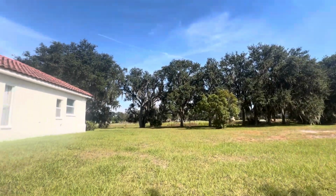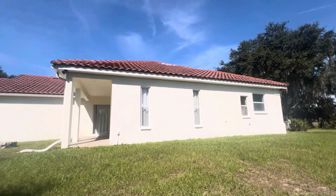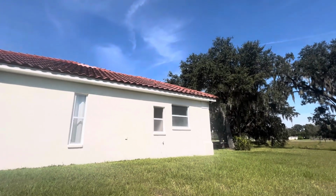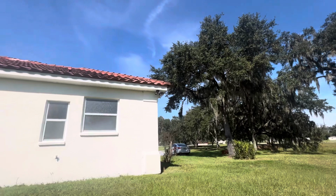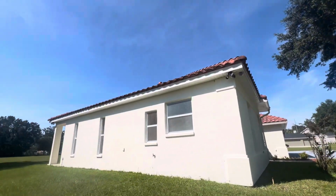All right. This is the primary suite on this side. Okay. Got another water spigot. It looks like you've got some lights hanging off the side. I don't know if there was a camera there or not. Yeah, it looks like there's a camera on the eave. One in the back as well.